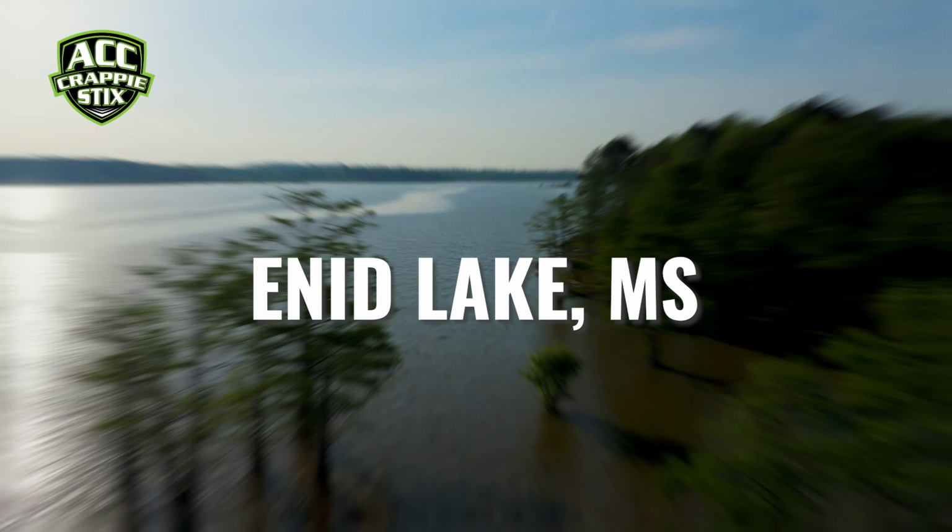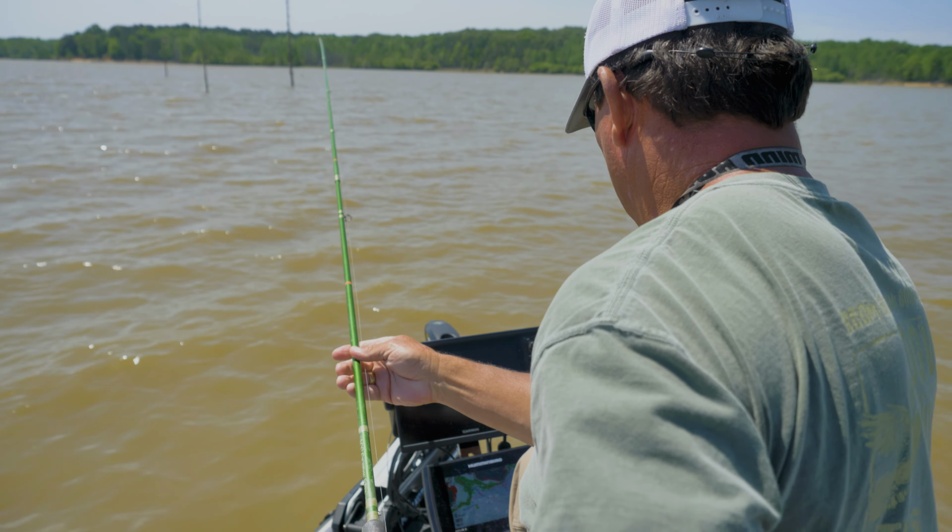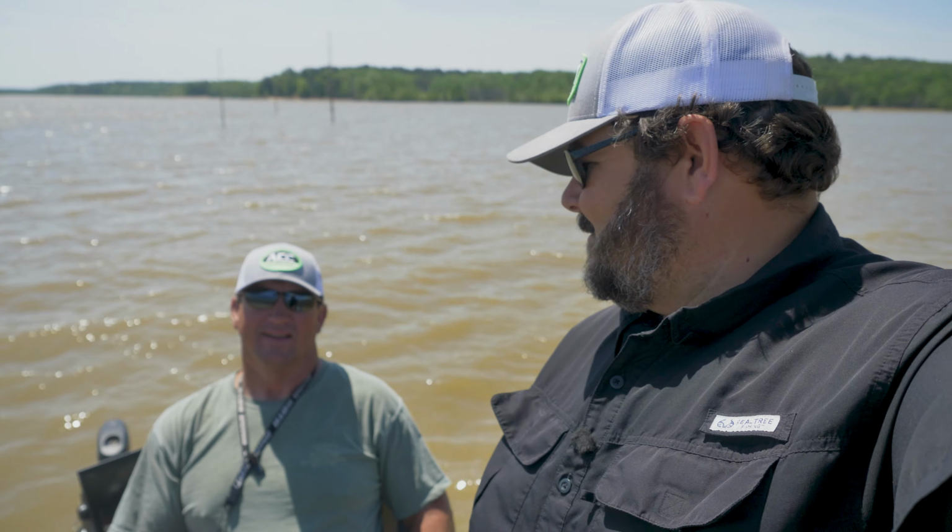When I say that, I mean these fish are literally moving around and he is having to chase them down with the boat and catch them. I've caught fish live scoping in open water, but not quite like he's doing it. So we're gonna stick with Shane here. He's gonna show us how we target these fish and chase them down here in Mississippi.